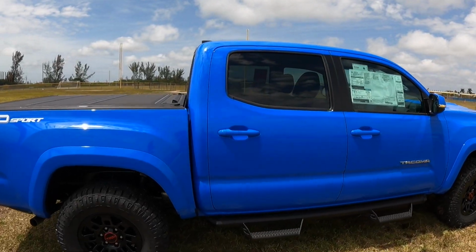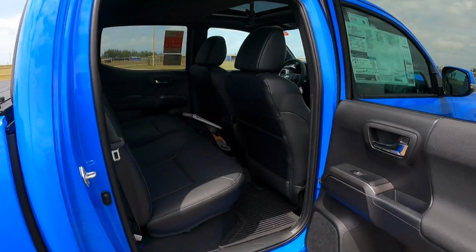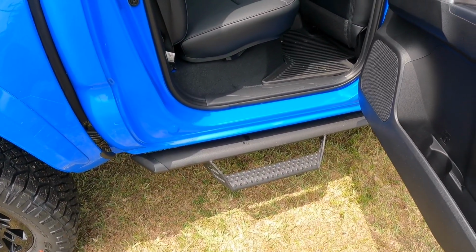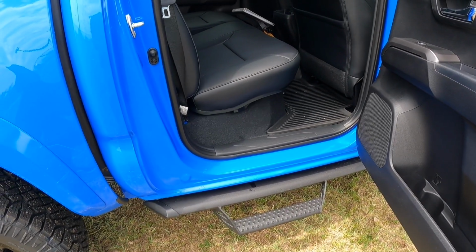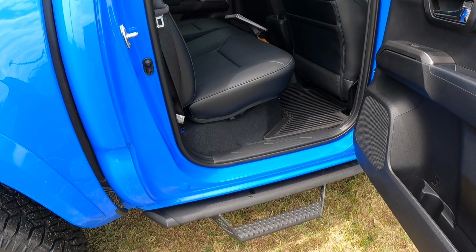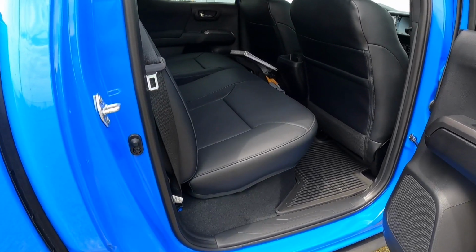Walking up to the Toyota Tacoma TRD Sport and opening up the back door here, the back door opens nice and wide. There's these fixed running boards here. Like I mentioned, you can remove those if you would like, because this truck only offers 9.4 inches of ground clearance. So I really don't think that you really need the running boards. I'm only 5'8", and I get out of this truck just fine.